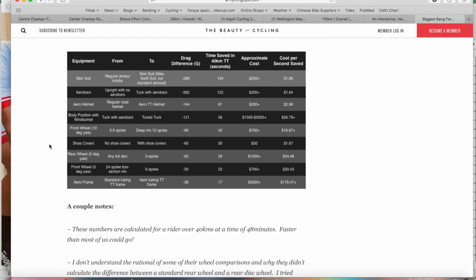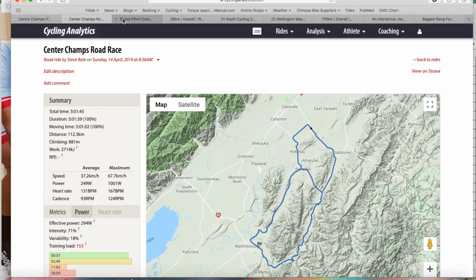The frame worth only 17 seconds going from round tubes to aero tubes. And I don't know, just an interesting little analysis of the marginal gains you can get from the little chart on cyclingtips.com. So that's what I say.